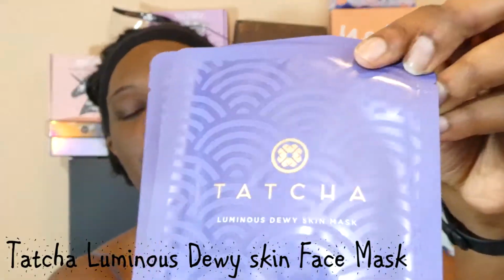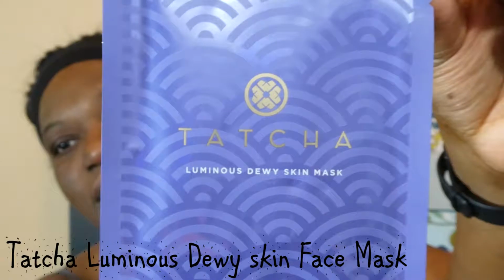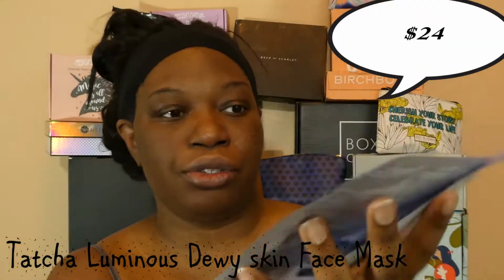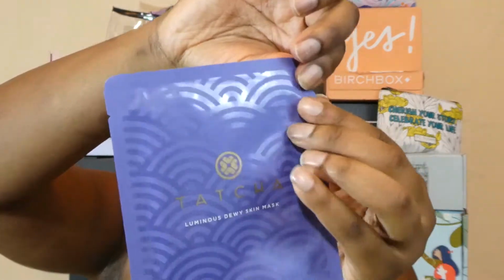We have Tatcha, a Luminous Dewy Skin Face Mask, and it's a 2-pack, which retails for $24. $24 for 2. Is this really reusable? No, it's not reusable. It's $12 a piece. So I'm just gonna open this up and see what we're working with. You're supposed to apply it and leave it on for 15 minutes. Oh, it's dripping. We got drippage here. How the hell are you supposed to know which side?